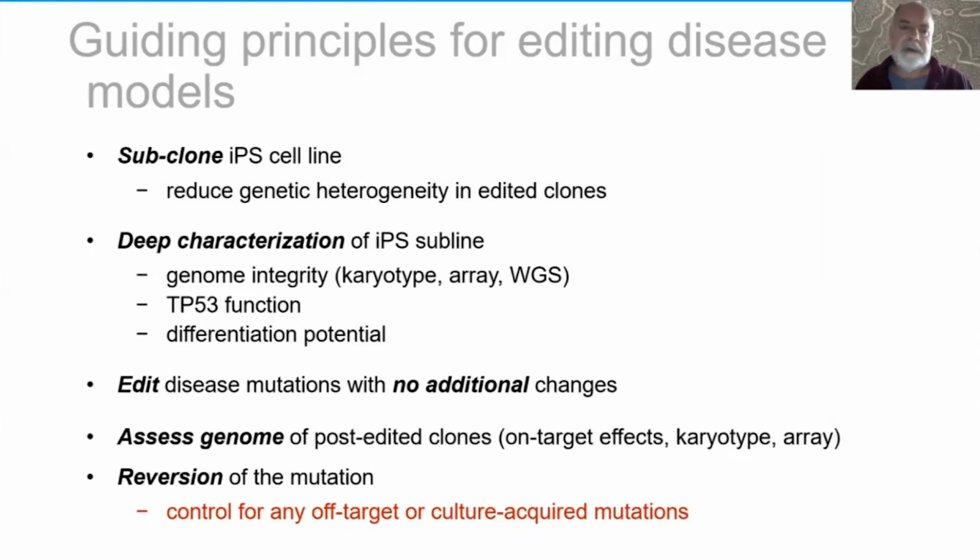In terms of the edit itself, we want to make sure that we are only making the mutation that's found in nature in the human population with no additional changes. So we know that one can introduce silent mutations which may improve editing efficiencies, but the risk is that these mutations could affect the property of the gene, transcription of the gene. So some missense mutations, for example, are known to create splicing problems. So we want to make sure that we make only the disease mutation, which in most cases involves just a single nucleotide change.